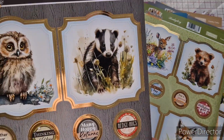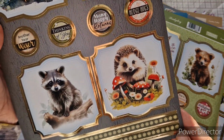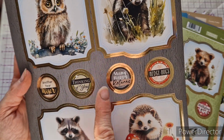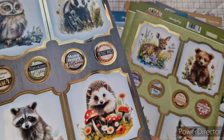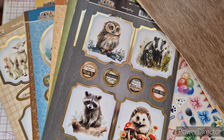And the last one is Woodland Wildlife, where we have the owl, the badger, the hedgehog, and the raccoon. And then we have Another Year Wiser, Thinking of You, Many Happy Returns, and Hedgehogs. Isn't that lovely? So that is the newest release from Hunkydory.